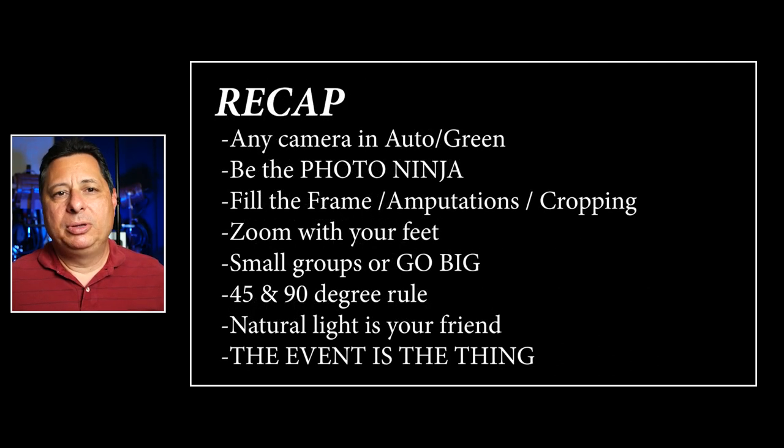All right, quick recap. Whatever camera you have is fine. Put it in auto mode. Run with it until you get comfortable with the camera. Be the photo ninja. Dark colors. Stay out of the front of the audience. Be as silent and unobtrusive as you can. Fill the frame with your subject. This not only looks better, but it helps with lighting and compensation.